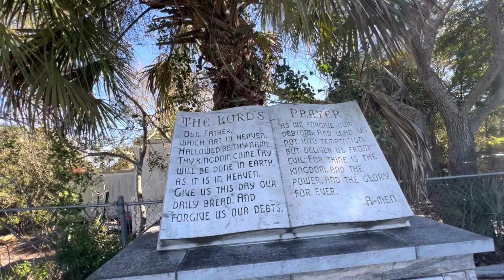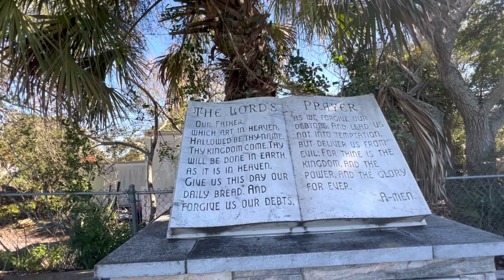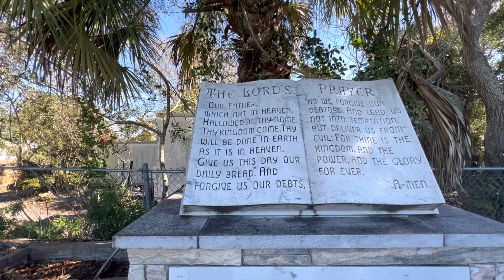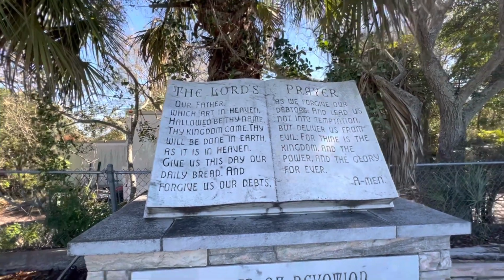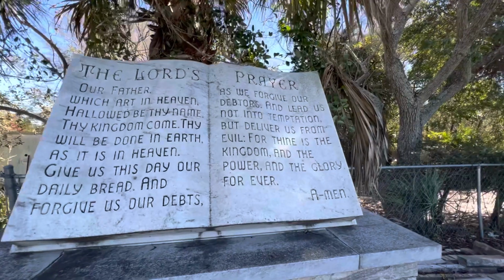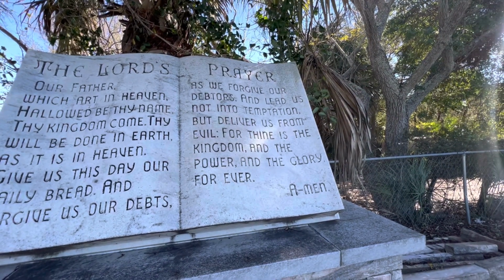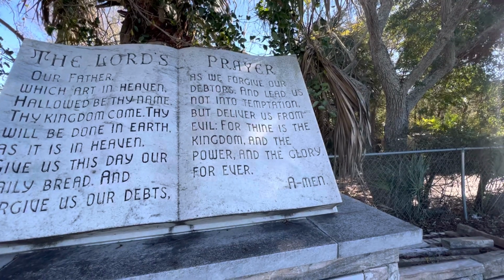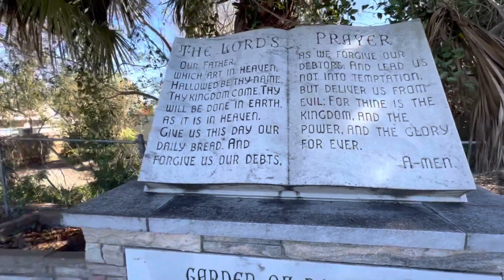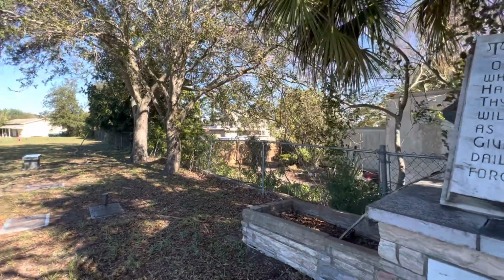It's the Lord's Prayer. Our Father, who art in heaven, hallowed be thy name. Thy kingdom come, thy will be done on earth as it is in heaven. Give us this day our daily bread, and forgive us our debts, as we forgive our debtors. And lead us not into temptation, but deliver us from evil. For thine is the kingdom and the power and the glory forever. Amen. And then you could see back there, it's someone's house.